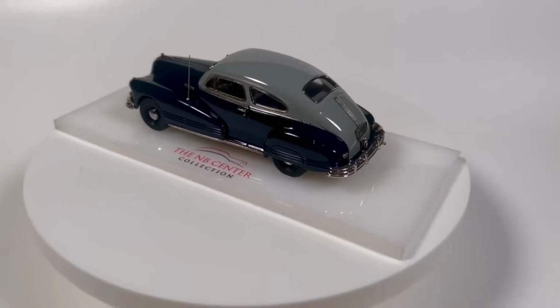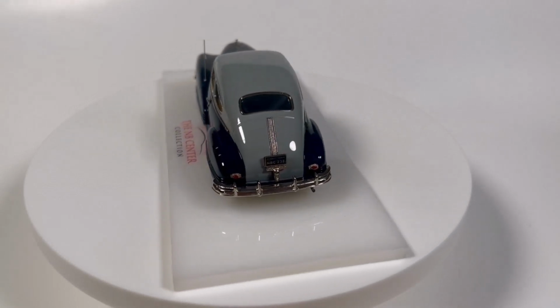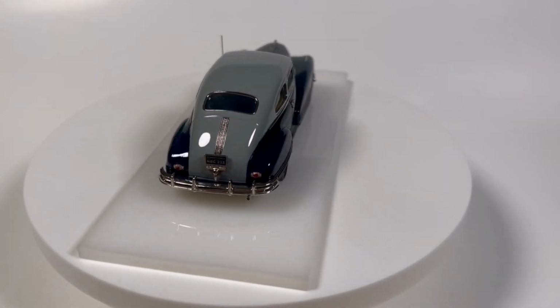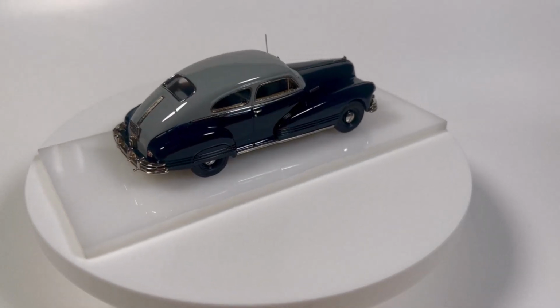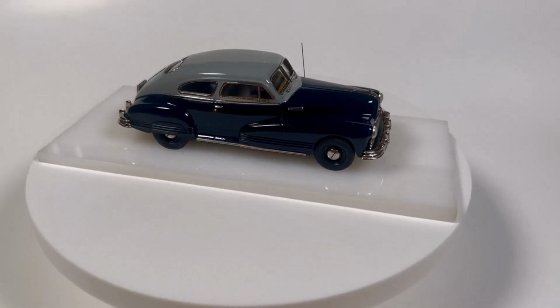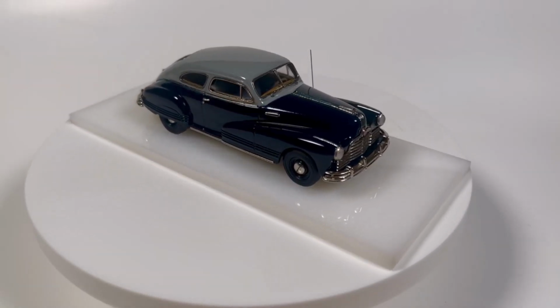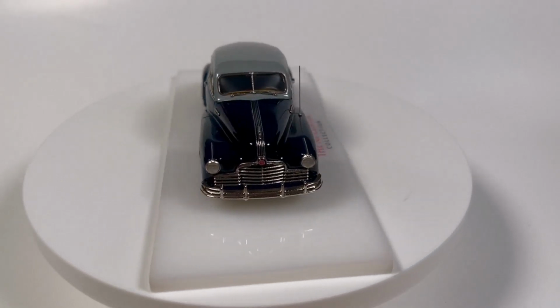And so here's the model on the turntable. The first thing is the finish is impeccable. Brooklyn is really at the top of their game on laying the paint down and doing it right. This model had to be masked. The separation between the two-tone is absolutely perfect, even on the close-ups. And so this is some quality workmanship here.